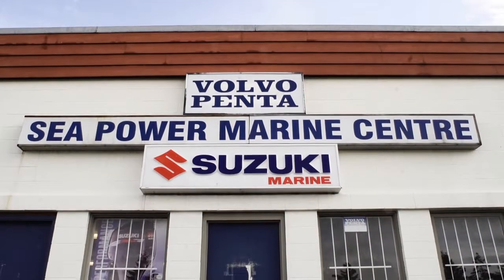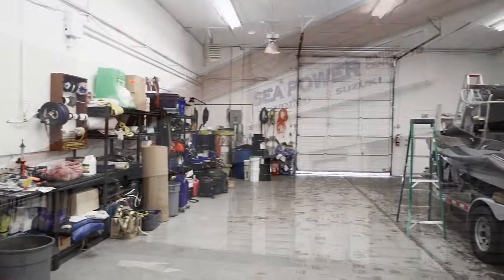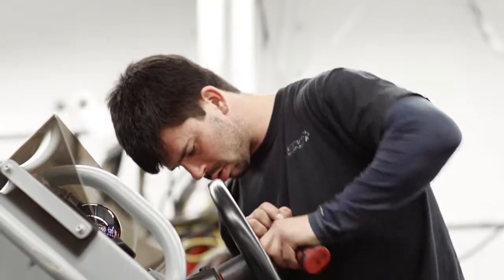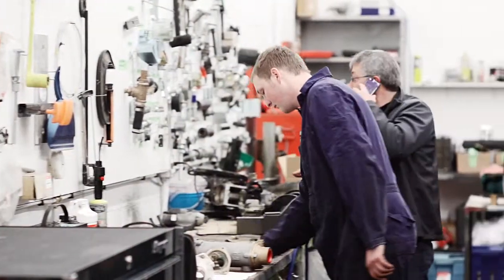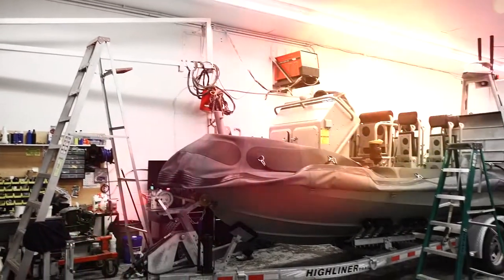Sea Power Marine has been in business for over 30 years. We are primarily a Volvo Penta dealership. We also do Suzuki repairs as well, outboard sales and service. Much of our work is done on the pleasure craft side of things. A good chunk of it's also done on the commercial side. So we'll do everything from a prawn boat to a 50-foot pleasure boat.